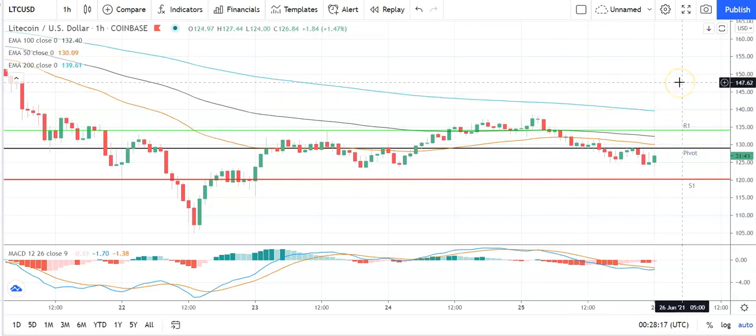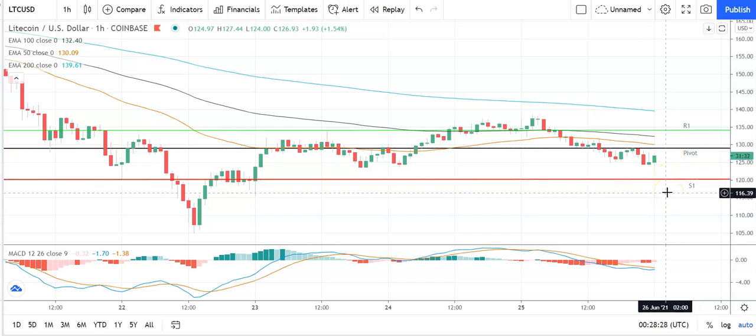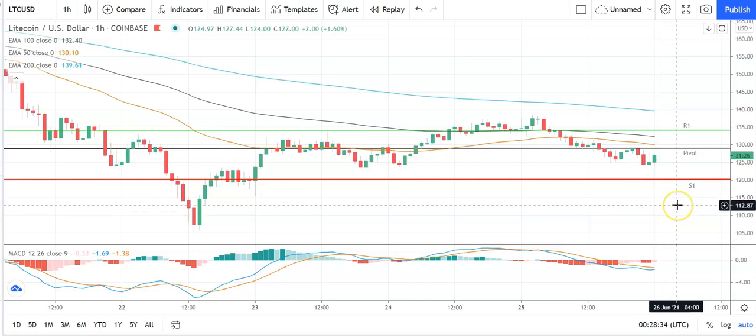In the event of an extended rally, Litecoin should target 150s before any pullback. Second major resistance level sits at 143. Failure to move through the pivot will bring the first major support level at 120 into play. Barring an extended sell-off on the day, Litecoin should stay clear of sub 110s. Second major support level sits at 115.